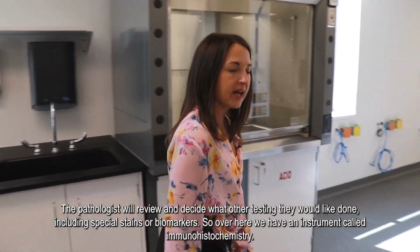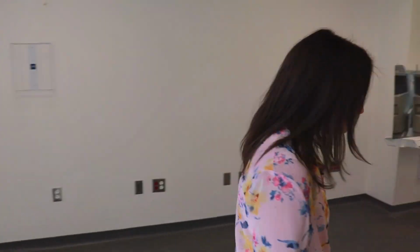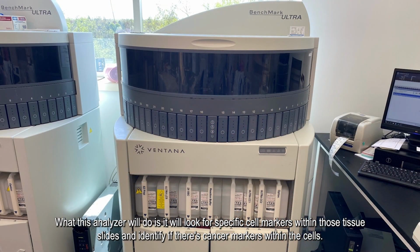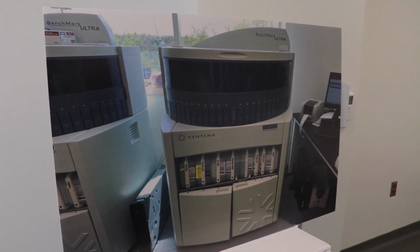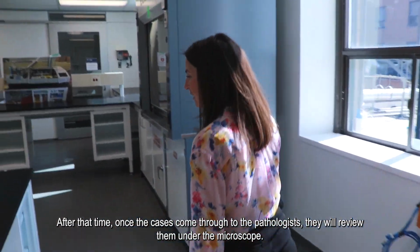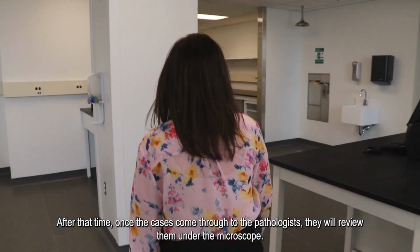So over here we have an instrument called immunohistochemistry. What this analyzer will do is it will look for specific cell markers within those tissue slides and identify if there's cancer markers within the cells. After that time, once the cases come through to the pathologist, they will review them under the microscope.